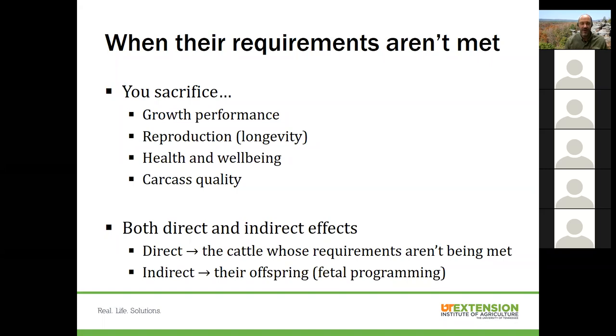And so that's what we start looking at. When you don't meet the requirements, these are the things you start to sacrifice: growth, performance, longevity, health, well-being, carcass quality. Those are all nutritional factors that play a role in it. Those are direct things on the cattle, but some things you start to see on the offspring. And so I think we'll get into that second.